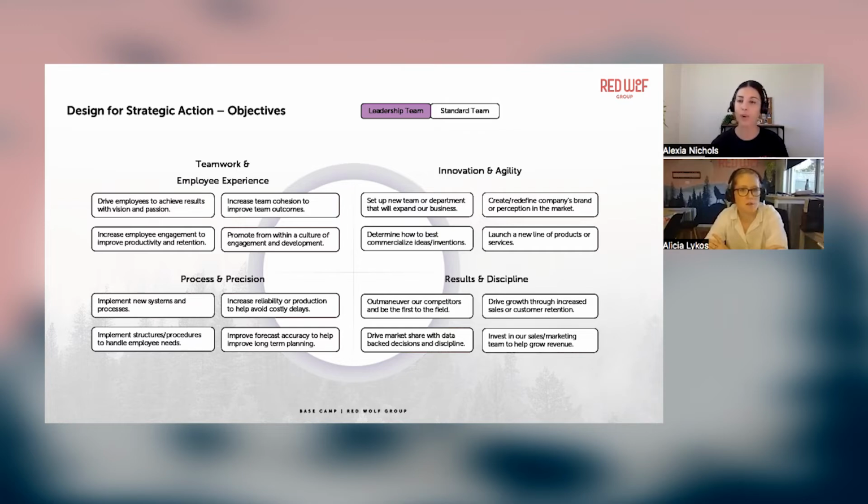Like I said, it's really important that you distinguish which type of team you have so you can get the right objectives. You'll start to see, if we look at that innovation and agility quadrant, we've got create, redefine a company's brand or perception in the market, determine how to best commercialize ideas or any inventions. So you can see how this language is starting to change and be a little bit more leadership team focused.